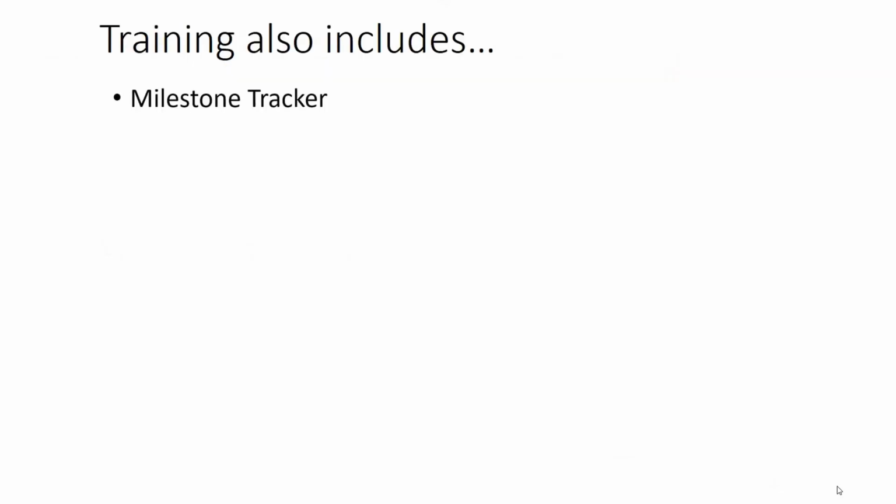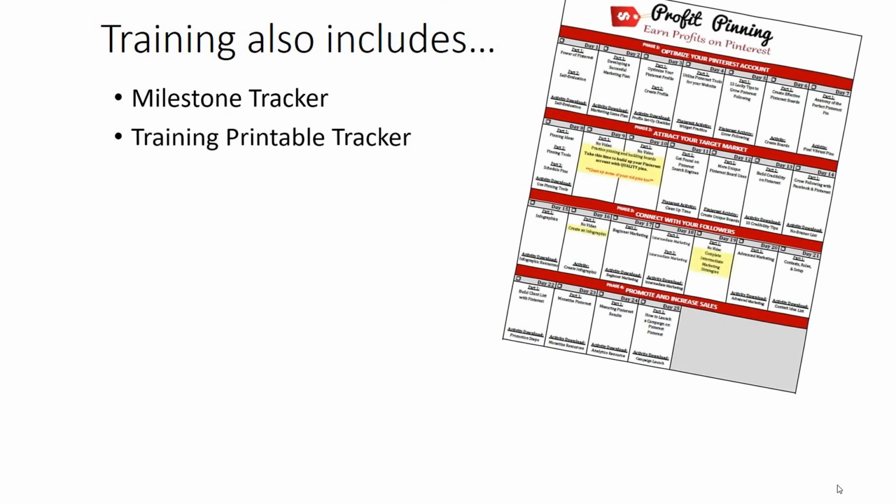So the training is also going to include a milestone tracker. So when you log in to the back office of the training, it's going to show you where you left off. So you can move forward, you can move backwards, but it's going to be able to track the things that you've already completed. To go along with the online milestone tracker, I've got a printable tracker.